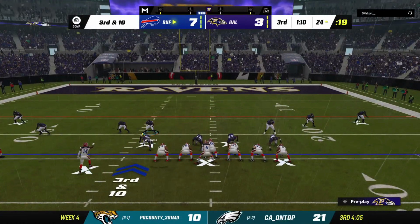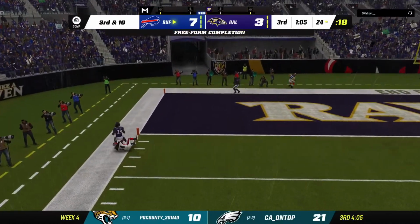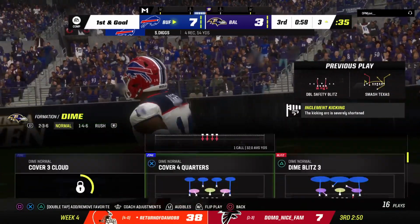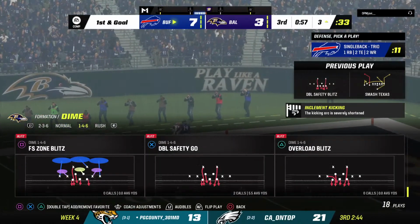On 3rd down, it's Prescott. He's got the hook up with Diggs. And they will eventually get him down, but he's inside the 5, all the way to the 3. They're able to convert on 3rd down, and that sets up a 1st and goal.